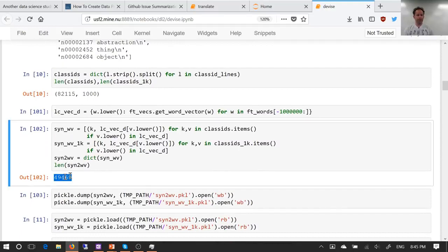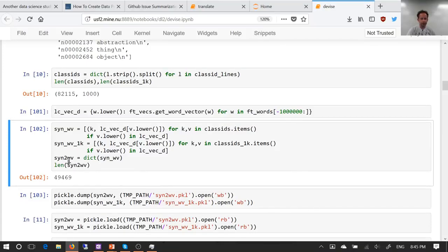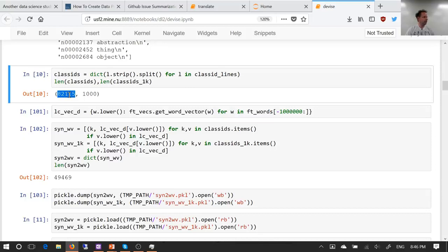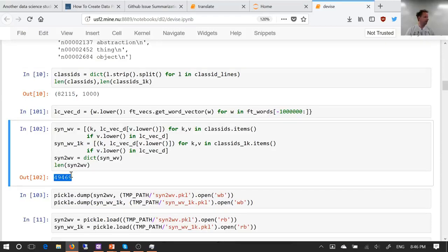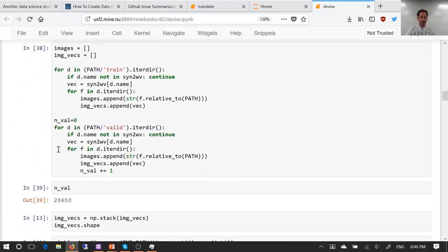And it turns out that, let's see, what have we got here? SynWV, so SynSet to word vector. Oh, okay. So what I need to do now is grab the 82,000 nouns in WordNet and try and look them up in fastText. Okay? And so I've managed to look up 49,000 of them in fastText. Right? So I've now got a dictionary that goes from SynSet ID, which is what WordNet calls them, to word vectors. Okay, so that's what this dictionary is, SynSet to word vector. And I've also got the same thing specifically for the 1,000 WordNet classes. So save them away. That's fine.